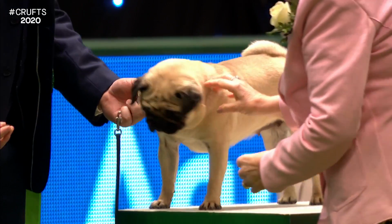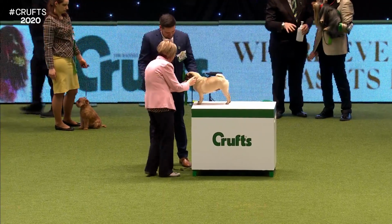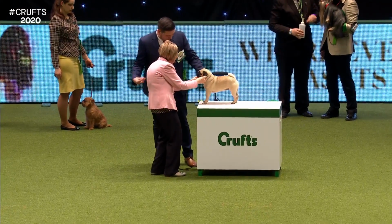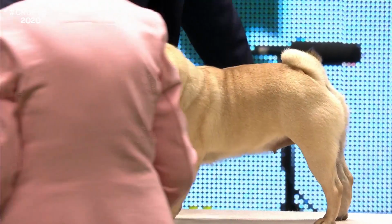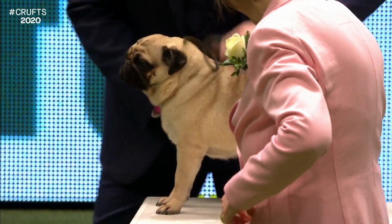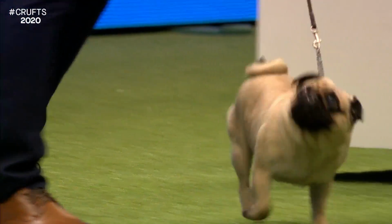And this one has had a great win because he's only 14 months old, so he's topped an entry of nearly 300 pugs today to win that. Great start to a career for any dog, that. Now we see the fine coat there. They have to be fine, not long in the coat, but short and fine and soft to the touch.